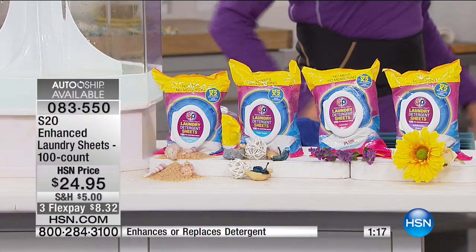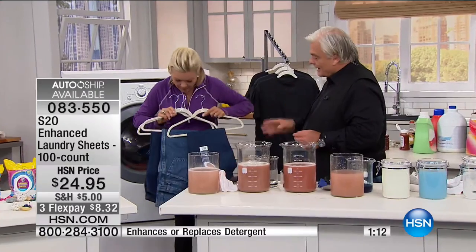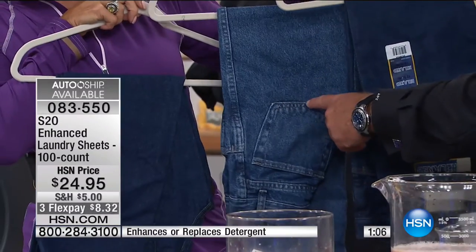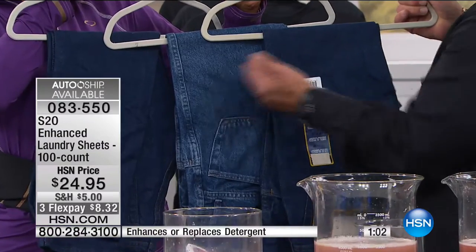Hey, let me show you something else. Come over here. Dark clothes. I don't know about you. These are three jeans bought by the same store at the same time on the same bill. This jeans, I didn't even take the tag off it. This jeans is right there, right? Same jeans washed 25 times in the traditional laundry soap. You see what happens? It starts to fade, right?